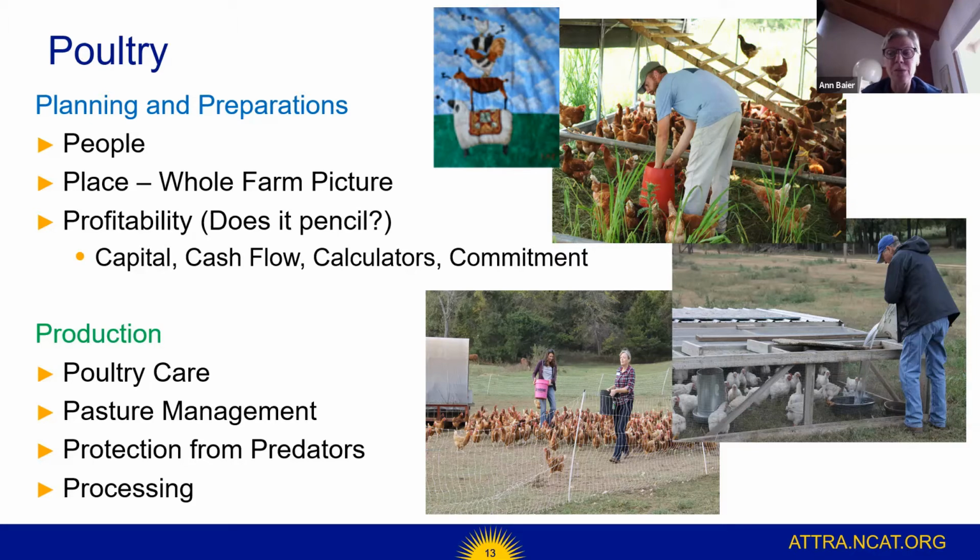However, while you're in the business, meat birds require daily care and protection for 2 to 3 months per batch, and layers at least 2 years. So it is a significant step to begin. So I'd say start with the people. Start thinking about the plan. Who are the important people in your life? How do poultry fit in with them?